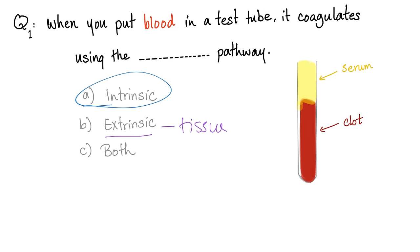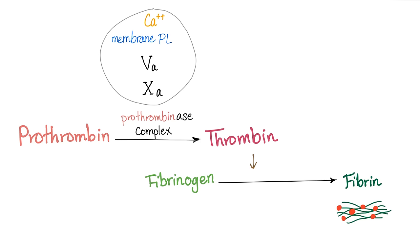But when you put blood in a test tube, you don't have tissue. It has to be the intrinsic pathway. Use your prefrontal cortex for heaven's sake. So here is the old theory.